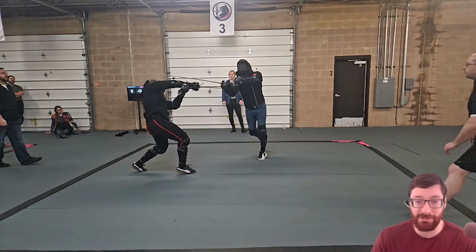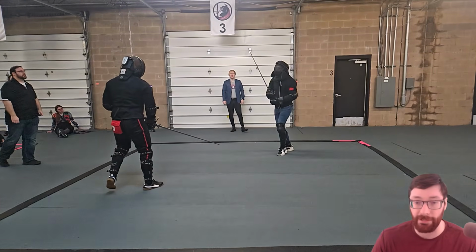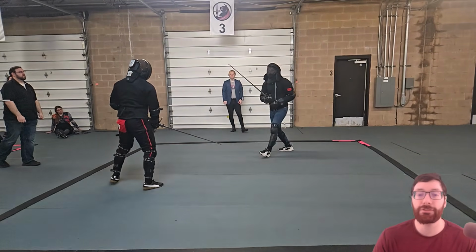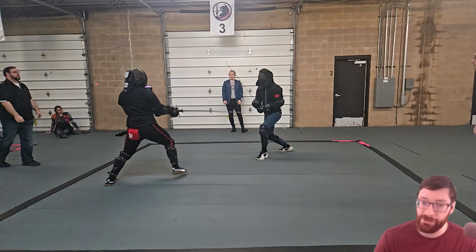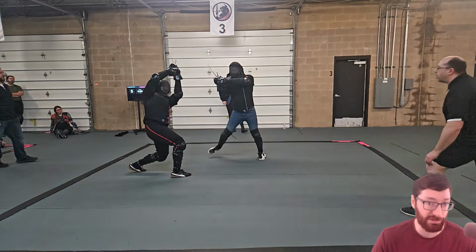So what's the idea? What's the overall goal plan here? The idea is that if you know your opponent is going to come forward with one of those vertical strikes, rather than trying to protect your head, move it to somewhere where you can more easily protect it with other parts of your body and other parts of your sword.